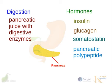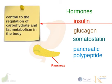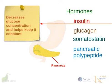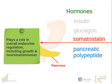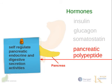Now let's look at these hormones briefly and see what each of them do, starting with insulin. Insulin, together with glucagon, is central to the regulation of carbohydrate and fat metabolism within the body. In particular, insulin decreases glucose concentration and helps keep it at constant levels within the blood. Glucagon, on the other hand, raises blood glucose levels, having thus the opposite effect to that of insulin. Somatostatin plays a role in the overall endocrine regulation, including affecting growth and neurotransmission. And pancreatic polypeptide, which we won't see again in this video, is involved in the self-regulation of the pancreatic endocrine and digestive secretion activities.